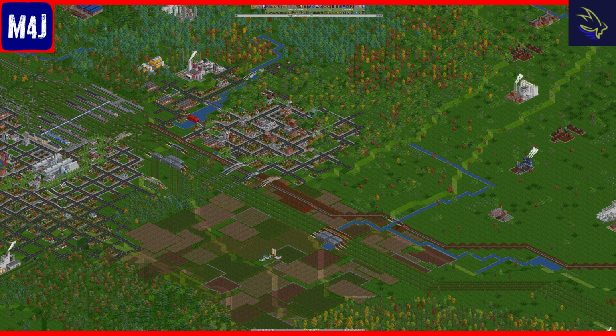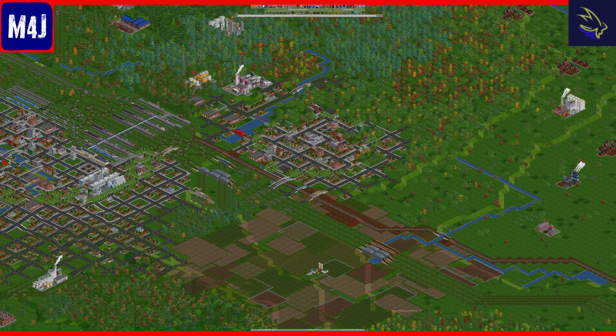Okay. I was just contemplating whether I should double track this bit or not. I think I will. Also, this junction here is going to get rebuilt anyway. Plus, most of the tracks here, no doubt, will get rebuilt at some point. So I think I might leave this as is for now. Actually, I don't know. I feel like when you've got big junction stations like this, you kind of do need a signal, at least, just so the train knows where it's going.